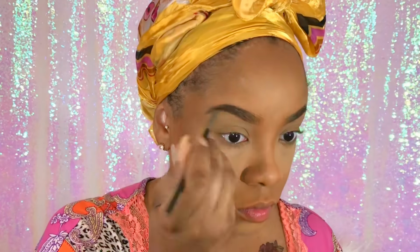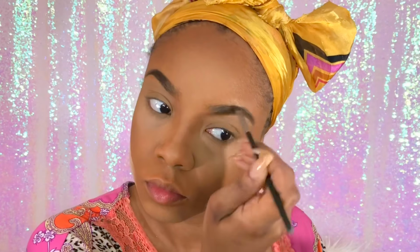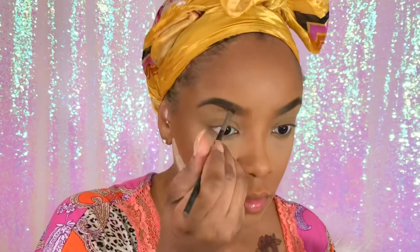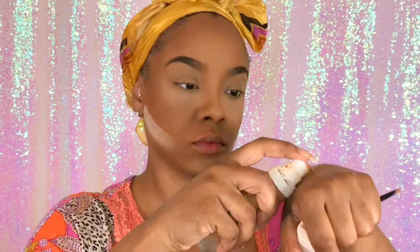So this brow powder that I'm using, I really have no idea what brand it is because it's wiped off the top of it. As you can see, when I held it up, you can see the pan, there's like nothing in it. It just works really well for deepening up the tail end of my brow. Like, that's just what I use it for. But you could use literally any dark brown eyeshadow.